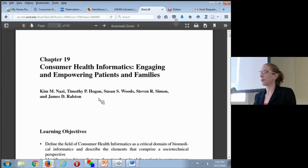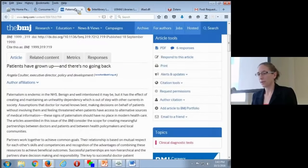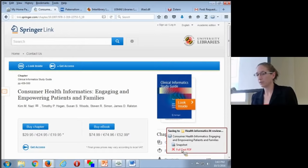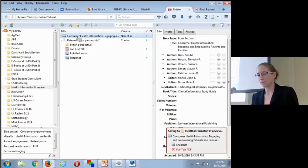So we have our little, wait, wrong one, sorry. There it is, okay, so that's the chapter that we're looking at. I'm gonna add it to my Zotero. It's gonna tell me that there's no full text PDF available. So when I go over here to Zotero, minimize that. There's the book chapter that we're looking at.